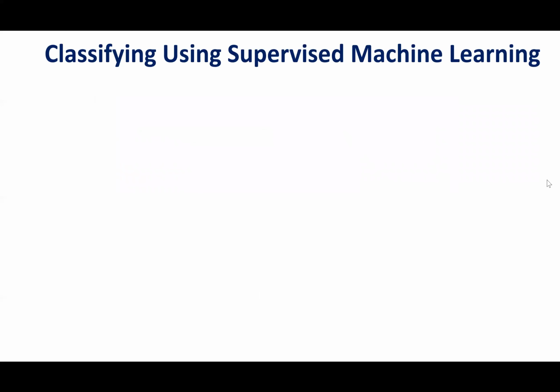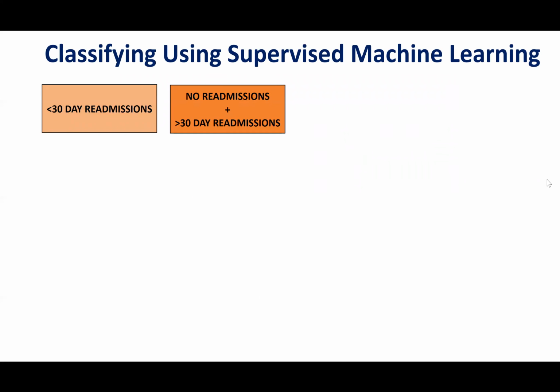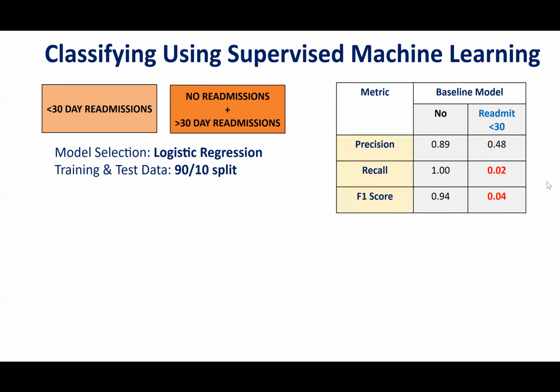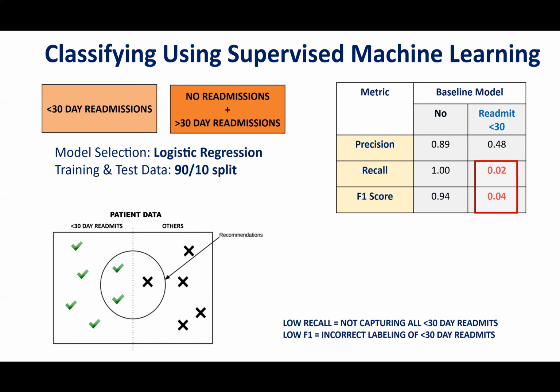To build a machine learning model, I first had to clean and organize the data using pandas. I split my data set into two categories, less than 30-day readmits and others. I evaluated different supervised machine learning models like logistic regression, random forest, and XGBoost, and chose a logistic regression model. This model had really good accuracy of 80%, but the recall and F1 were low, meaning that it was missing out on catching all of the readmissions.